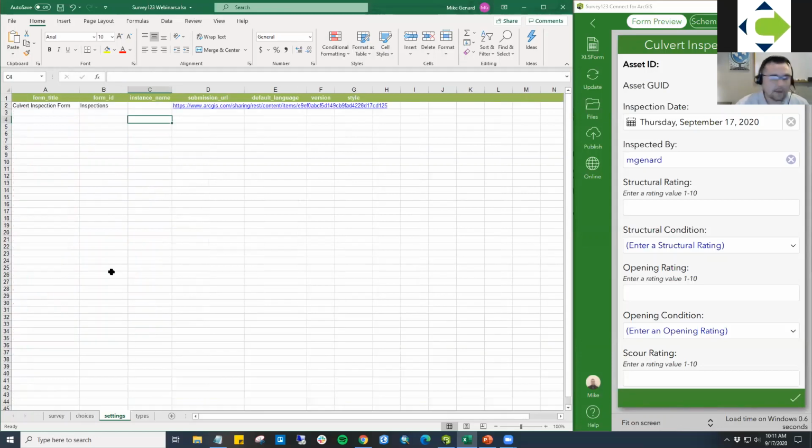Our next tab is our survey settings, and this is a tab that I'll really hit next week: how we tie our survey form to our culverts layer that lives on ArcGIS Online, and how we're going to be able to get it to talk with Collector. So that's in this survey tab. Again, not too much I really want to touch on today, but we'll look forward to how we configure this in our next webinar.